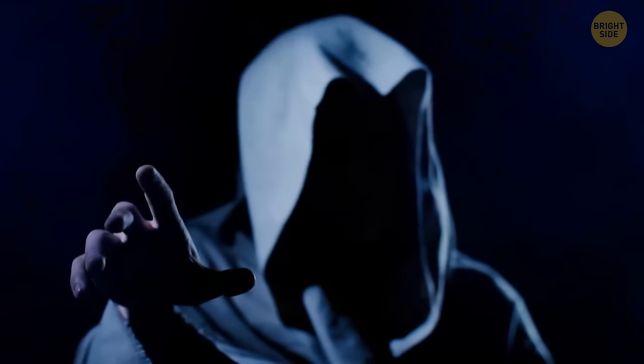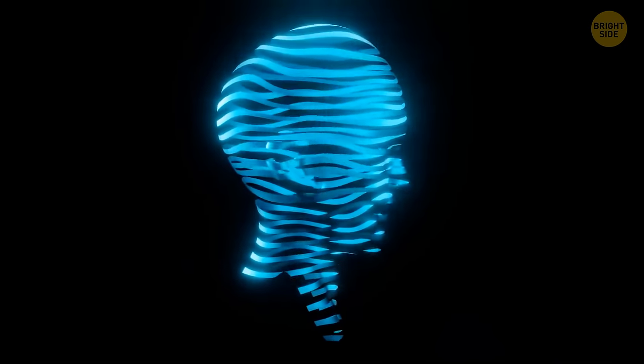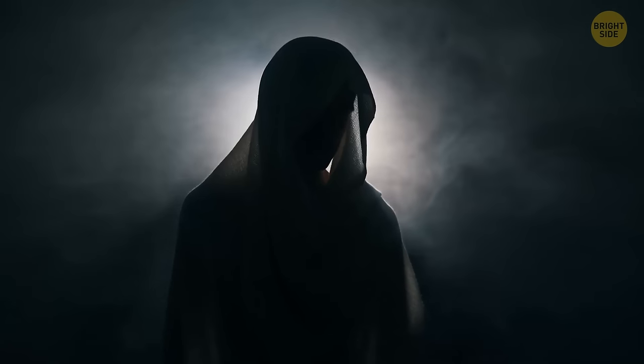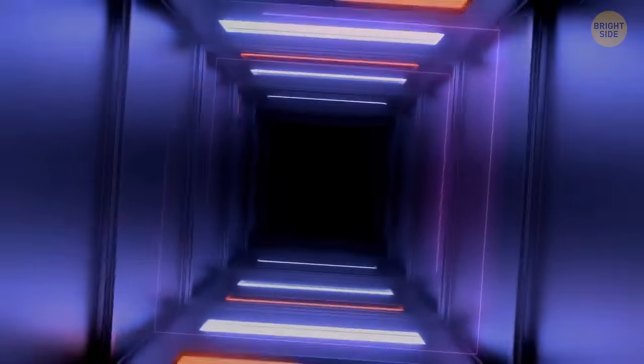The cloak that makes a person invisible is no longer a fantasy. Canadian company Hyper Stealth Biotechnology Corp. has developed a fabric that will make you disappear. There's no magic in the work of the cloak, just good old physics. This cloak of invisibility creates an optical illusion that hides you from prying eyes.